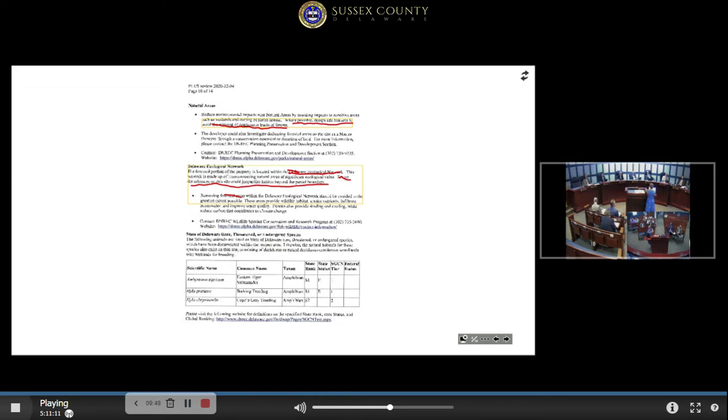And this is also on here, the status of these rare and threatened or endangered species. And can you see that this says E here? So the eastern tiger salamander is not rare, as Mr. Linné spoke, but is indeed endangered in Delaware.